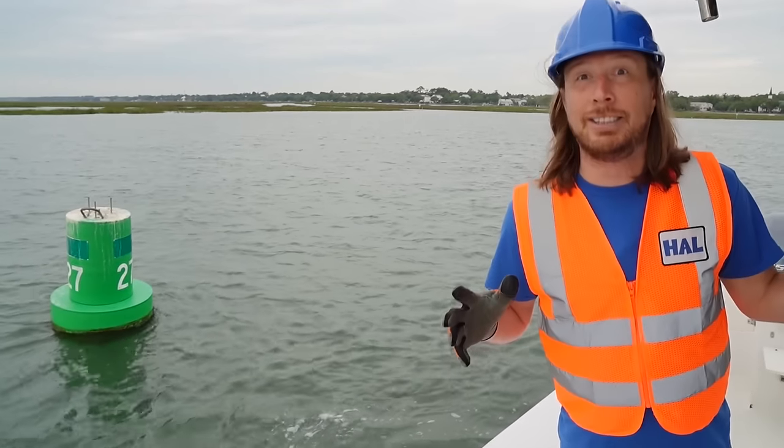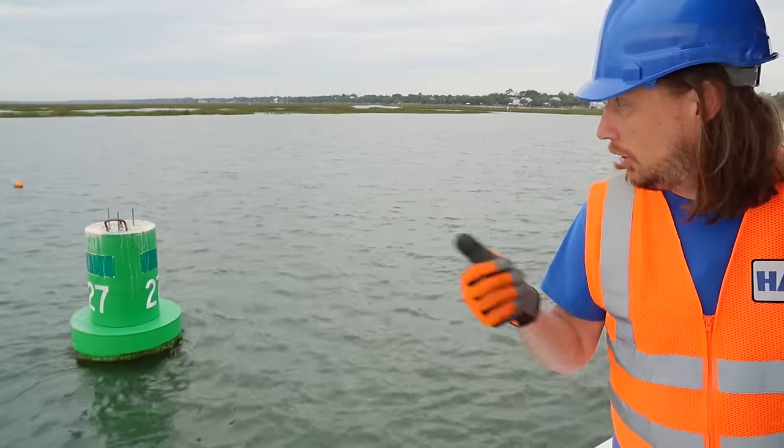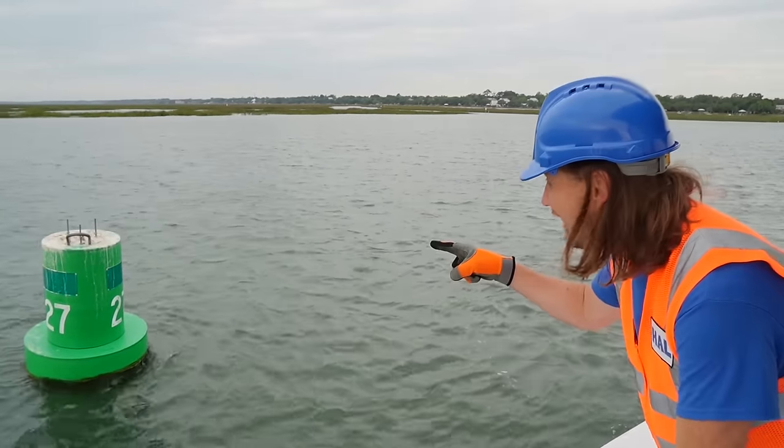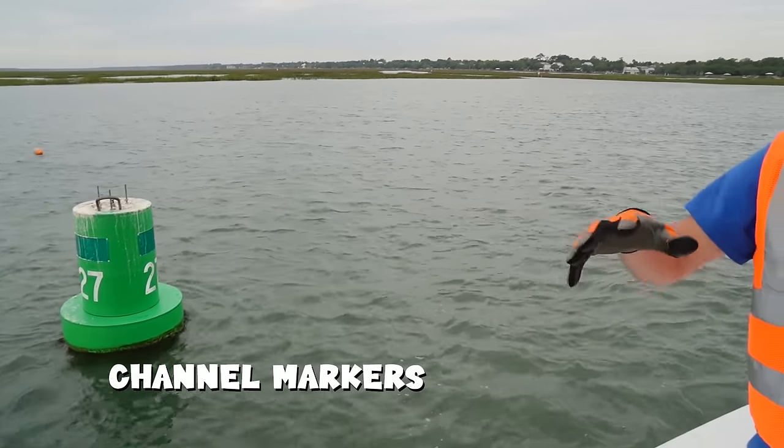All right, well, we're getting out into the ocean, but first, we gotta navigate through the marsh. And this is how we do it. Well, these awesome things. These are channel markers. They're like buoys floating in the water.